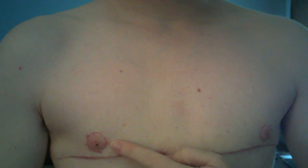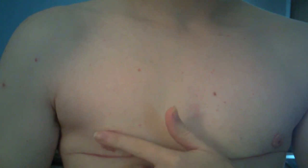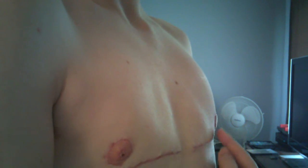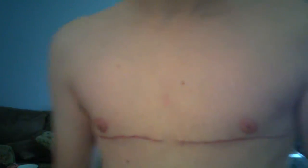This nipple is, I guess, the better one because it actually transitions onto my skin, whereas this one sticks out all around it. I don't know if you can see it, but it does. It pops out, whereas this one is flat against my skin, and then it comes and protrudes out like it should. This is what my chest looks like from the side.